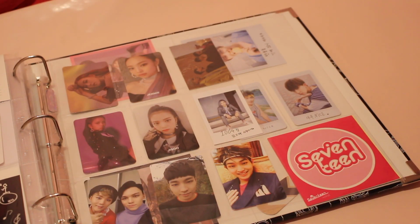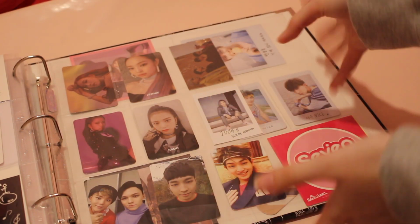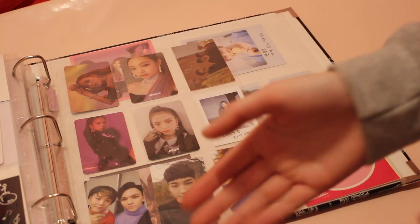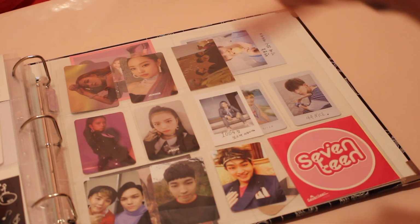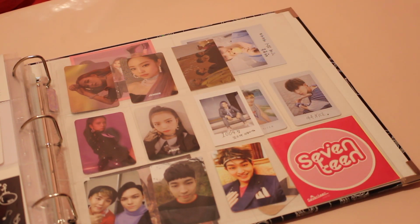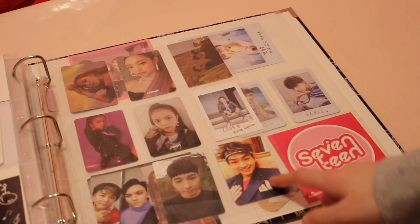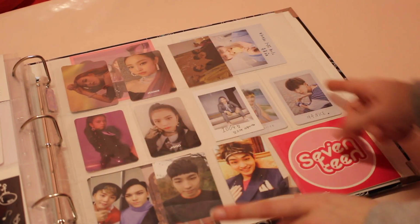And the last page in my book, I have the other groups where I have albums and I pulled cards. So I have my Blackpink ones. I don't have Lisa, who is my bias, but that's fine because, let's be real, I love all of Blackpink. Then I have the Big Bang Made card, and the rest are 17. Actually, that's shiny. The rest are 17.